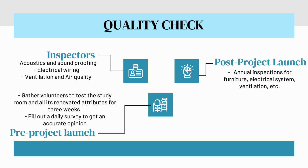There will also be an annual inspection carried out to assess the condition of the furniture, soundproofing, ventilation, and electrical system. This will help us identify any wear and tear and ensure that the study rooms continue to meet the standards and the needs of the students.